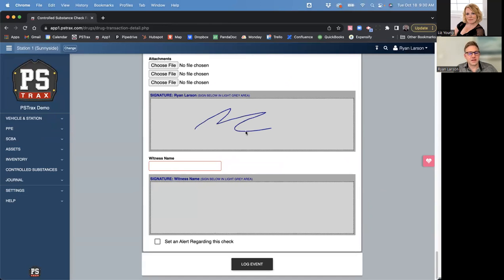And then again, we just need to sign off on it. And once we complete this event, all of these vials will be loaded into our main vault location. So that's kind of how a restock event works.